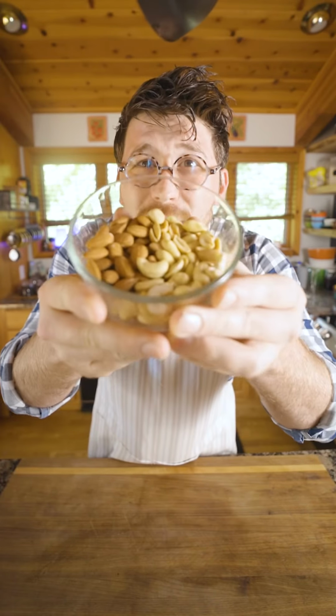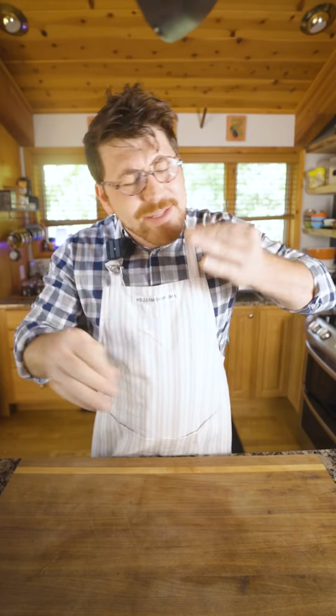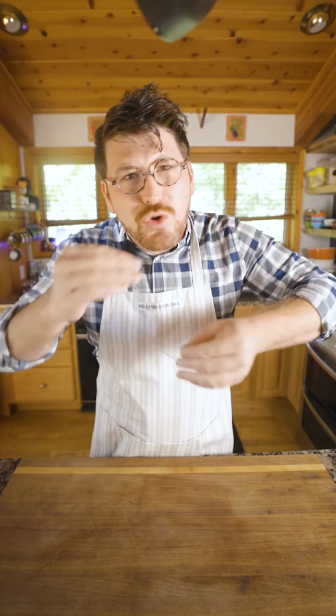These nuts as well, they are from our garden. We grow our own nuts here. We just think that by growing the nuts, we can control the soil and everything that's going into them. So we just have a slight edge on the normal nut people. So without further ado, let's do our super special take on the peanut butter and jelly.